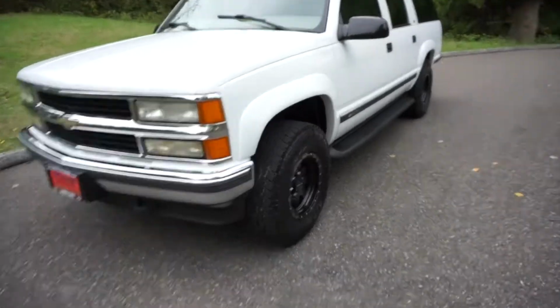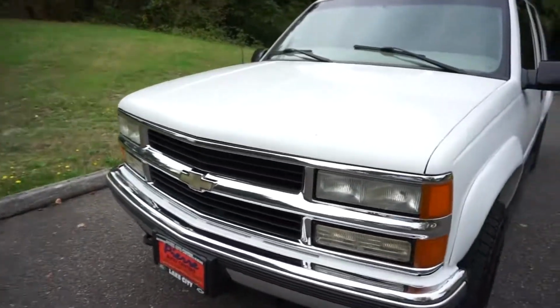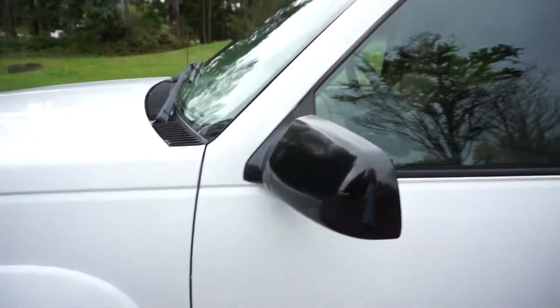This is the last year of this body style, and it just has an iconic look to it. It's just a killer looking, kind of legendary Heartbeat of America body style. So go ahead and take you around here.